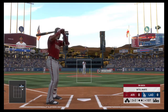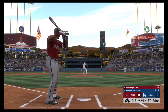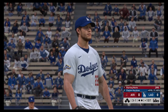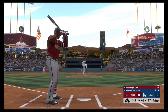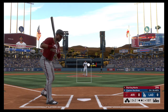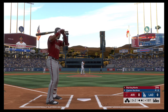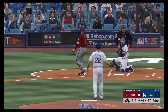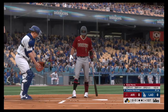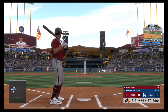3-0 now. And there's a strike as he'll try to work his way back. It's 3-1. Hitters count all the way. Here it comes. Not the ideal location for a changeup up in the zone, but he got away with it. And he lays off. Ball 4, and the leadoff man is on to begin the ball game. I know one thing. He earned that free pass right there. He was tempted with some really good pitches, but he stayed disciplined and drew the walk.